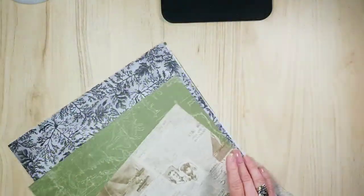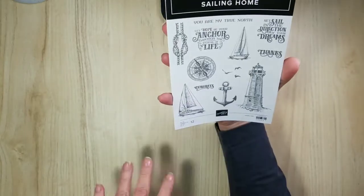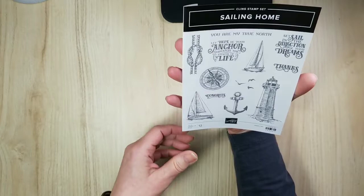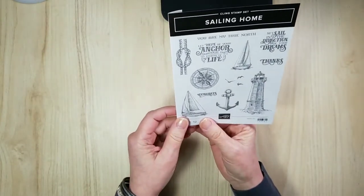Alrighty, I'm going to show you the stamp set real quick. You know, closer, like this, and I hope it's not too much glare. I took it out of the case because this is part of my display. It'll go with my display for Saturday. So, hoping there's not glare.